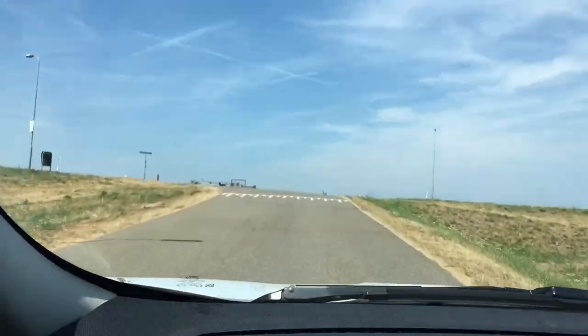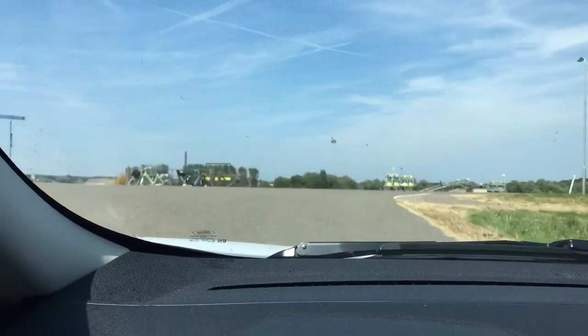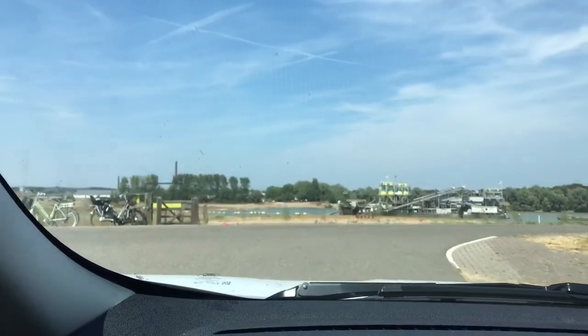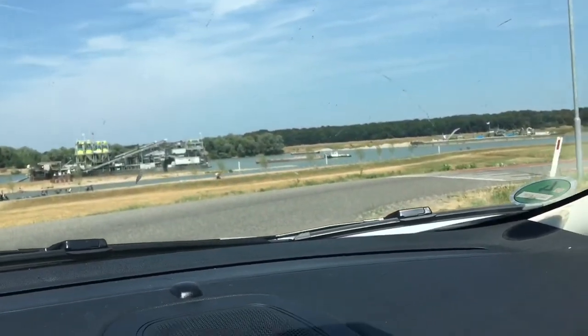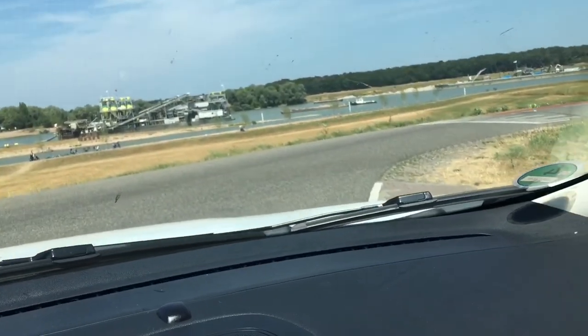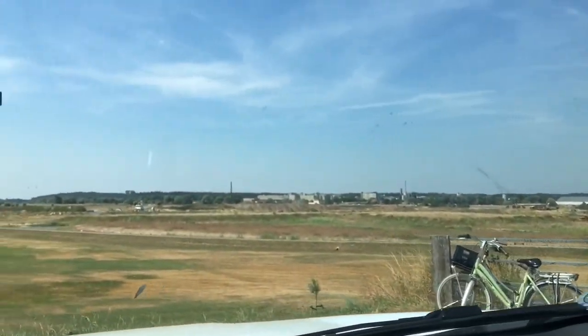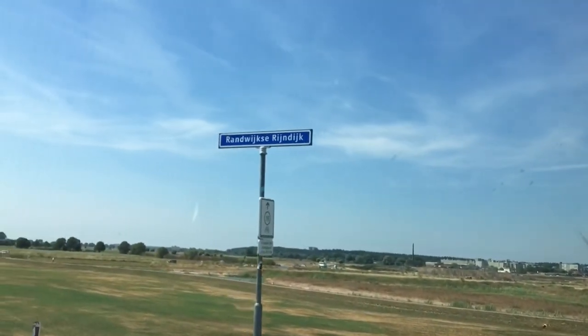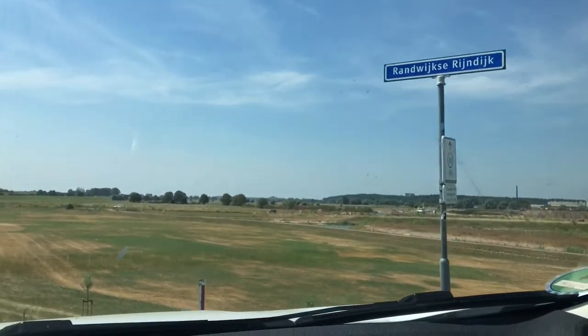Okay, here we are in Heteren. We're coming up on the dike, looking down at the Rhine River. There it is. And it looks like that's a little beach. There's a factory up here. We're on the Randwijkje dike, yeah.